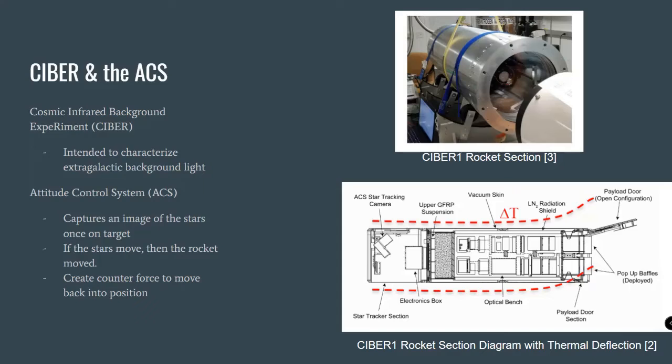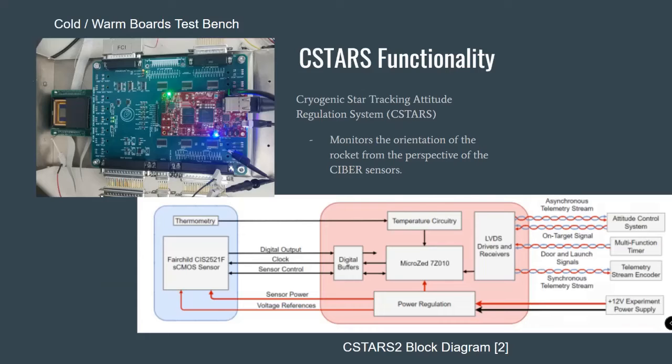This can be solved by installing a second ADCS, a unit that shares a focal plane with the CIBER image sensor. In this way, the second ADCS will see the same star field as the primary CIBER image sensors. Our ADCS unit is called the Cryogenic Star Tracking Attitude Regulation System, or CSTARS.